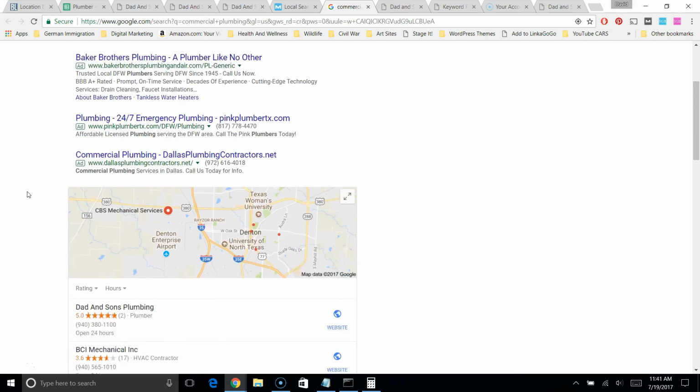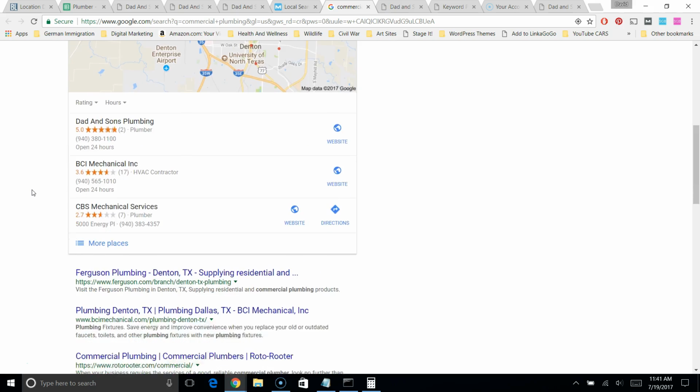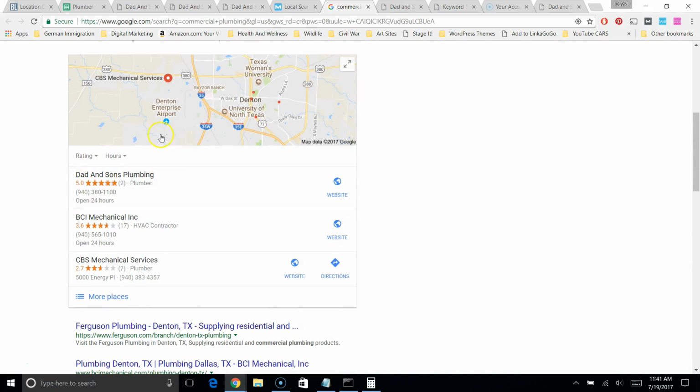Below that, we have the local search pack, also known as the snack pack and 3-pack. Google shows this when it determines a search has local intent. Below the local search pack are the organic listings. It is in the local search pack, though, that we want to show up, because tests show that the #1 listing in the local search pack will receive 40% of the clicks.